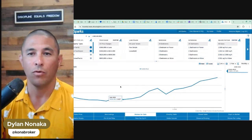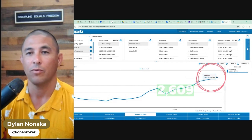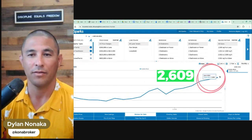Now let's look at Oahu and see how all of this compares. This is number of homes for sale. So inventory, again, steadily climbing over the last 12 months. We're at 2,609 active listings on the island of Oahu.